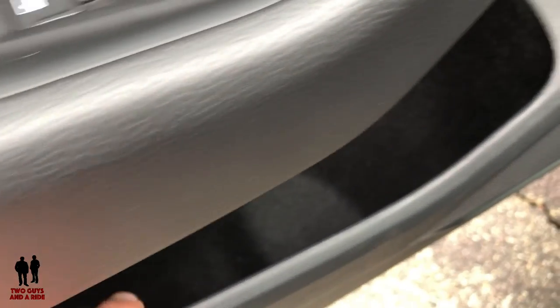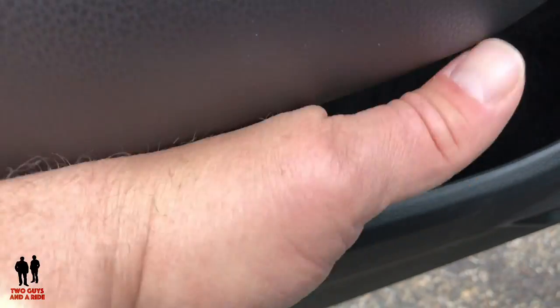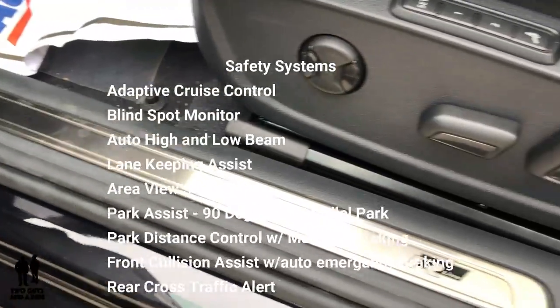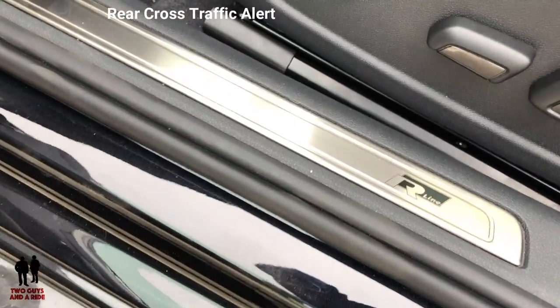And then one of the kind of neat things that we don't see very often here is this side of the storage compartment is felt lined. Now, the outside right here is not, right on the inside, that's just plastic, but where you would typically rub your hand is felt lined. Okay, you do have the nice little sort of a satiny chrome strip for the R-line here. That's an added thing for the R-line.